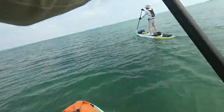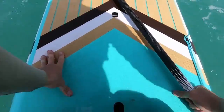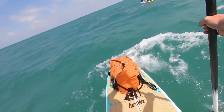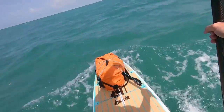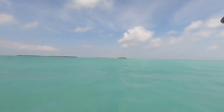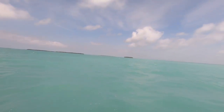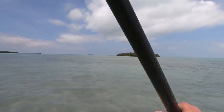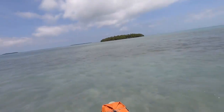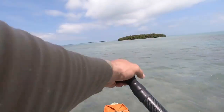Oh, it is a bit daunting heading out into the nothingness, right? Luckily, the wind has been completely at our back, pushing us directly where we want to go. We got a sea turtle right here. Oh, there he goes. Nice. Water is maybe 3 feet deep right here, at most. That is one cool thing about out here. You're probably not going to drown.